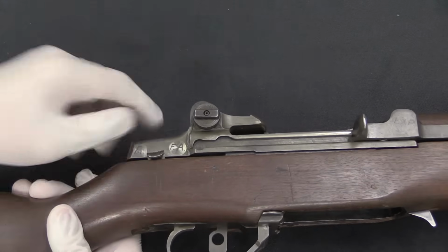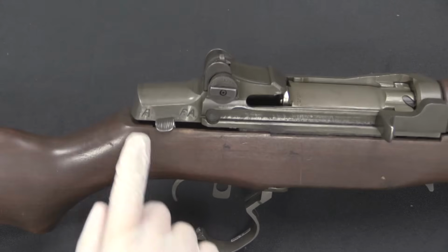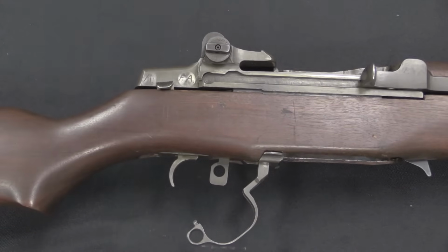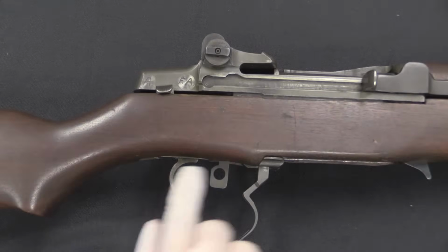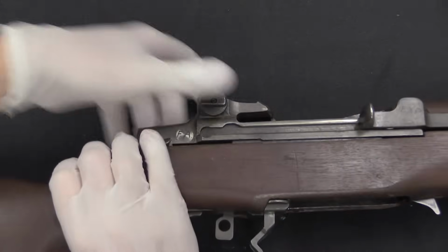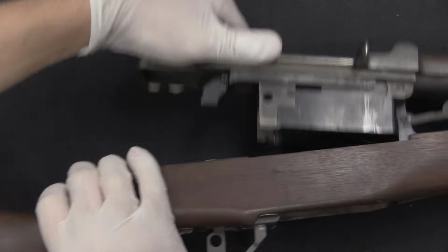The difference here is because this selector lever is up on top of the stock. Normally with an M1 you would open the trigger guard and then you'd pull the trigger group out and then you'd pull the receiver out of the stock. The trigger group stays in the stock because of that switch until the receiver is out. There we go.